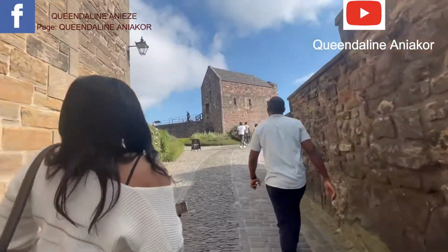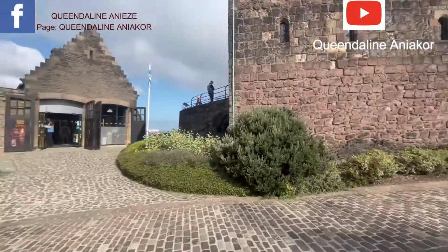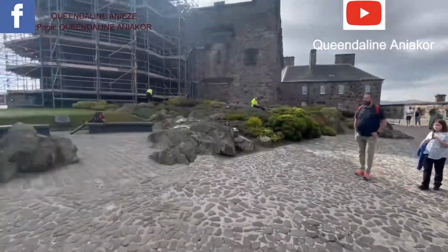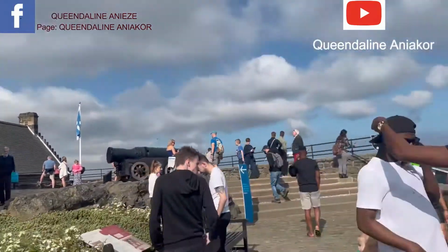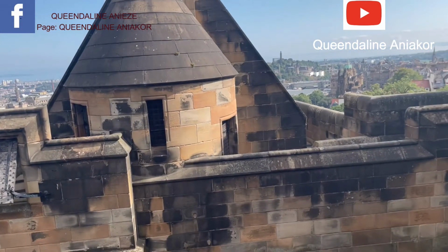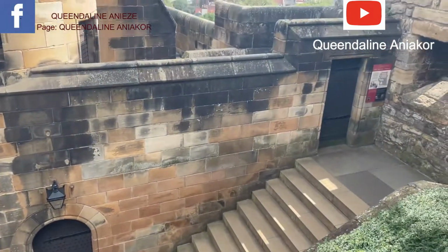In front, we have St. Margaret's Chapel. Here you have the St. Margaret's Chapel, Mons Meg and Dog Cemetery. In front is the Foog's Well. This has a very big well inside, and the Scottish fight for castle exhibition.